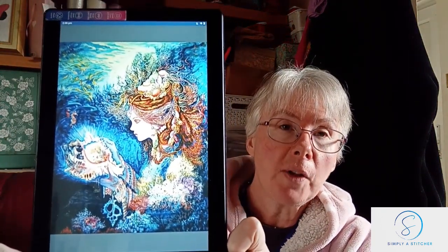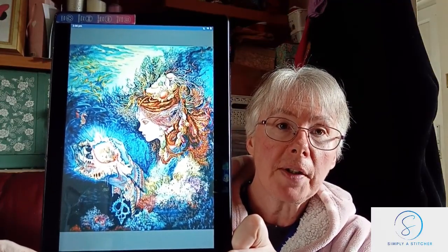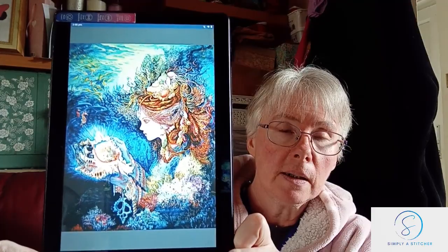This is Daughter of the Deep, artwork by Josephine Wall and charted by Heaven and Earth Designs. I'm doing a supersized max colour version. This was very kindly gifted to me in RAK. And this one has also had 1,000 stitches, and we've gone from 3.56 to 3.69%. So slowly with this one.